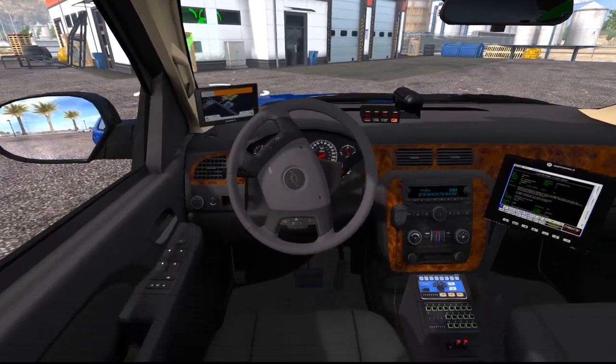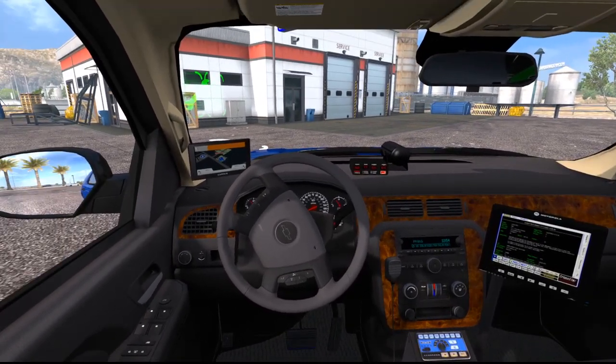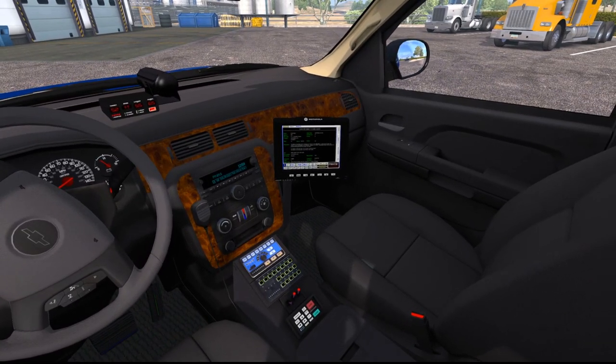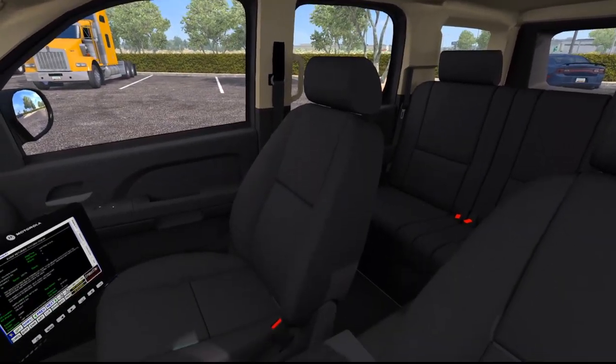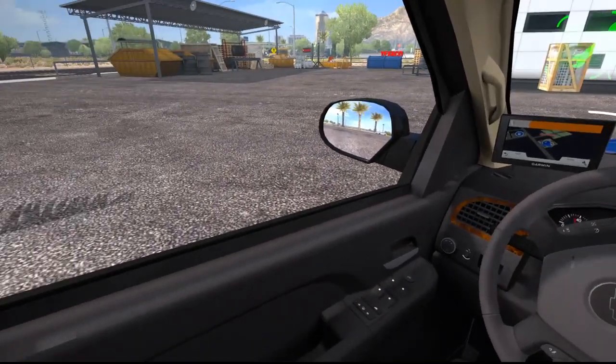But here's a look at the interior. Now, don't judge me. Do not judge me. It does look like a cop car. I got a Garmin GPS up there, speed radar, and the whole siren box, and a little Motorola laptop tablet thing right there. But it's a very nicely done interior, no bugs as far as I've seen except for the sound.